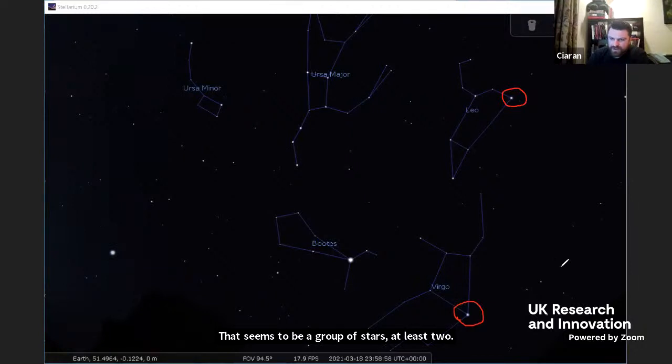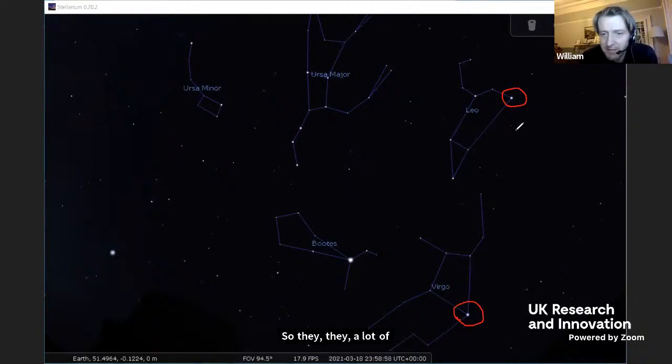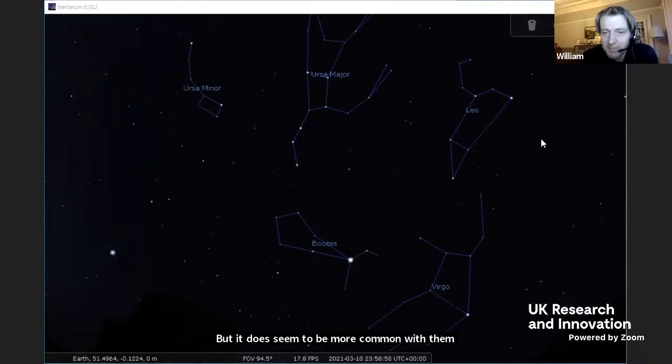Do young stars seem to move in groups, or am I just making a pattern out of nothing? No, you're exactly right. A lot of stars are in pairs or in groups, but it does seem to be more common with the more massive stars. And actually, when we think about it, it's probably not a surprise, because that's telling us something about the way they form.